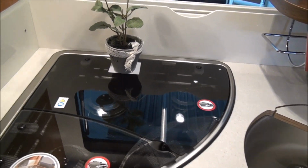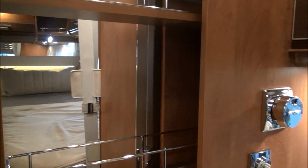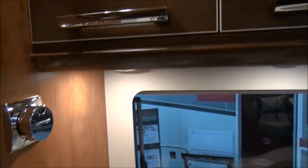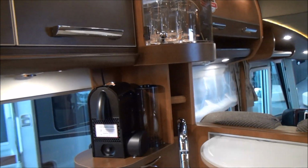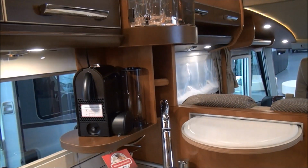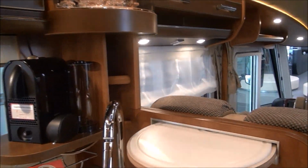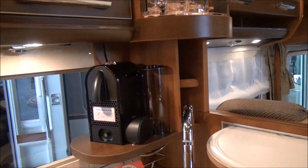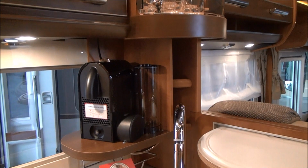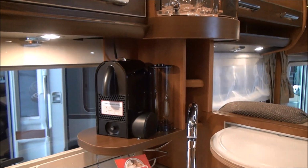3 gas rings, spice rack, slidey out thing for bottles, storage above the kitchen, and Carthago likes to put in this coffee machine. It may be a problem for you if you don't like the coffee that it makes. It's DeLonghi, but personally I prefer to have one of these cafetiere things, so I personally wouldn't need that, but you may well want to keep it in.